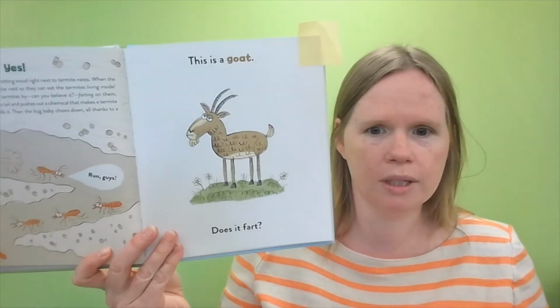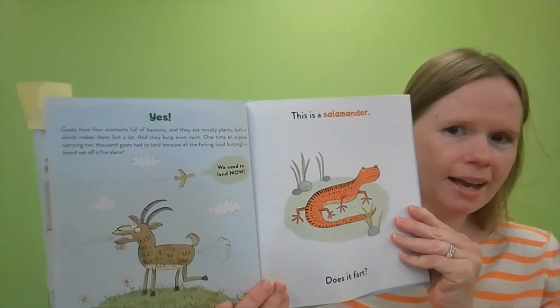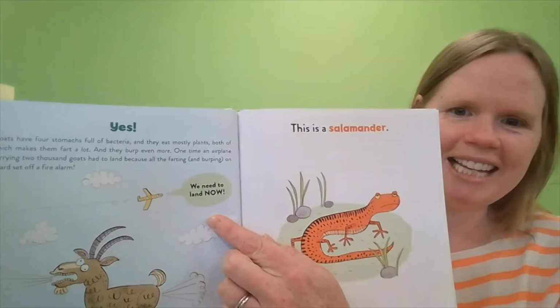This is a goat. Does it fart? Yes. Goats have 4 stomachs full of bacteria, and they eat mostly plants, both of which make them fart a lot, and they burp even more. One time, an airplane carrying 2,000 goats had to land because all the farting and burping on board set off a fire alarm. We need to land now.